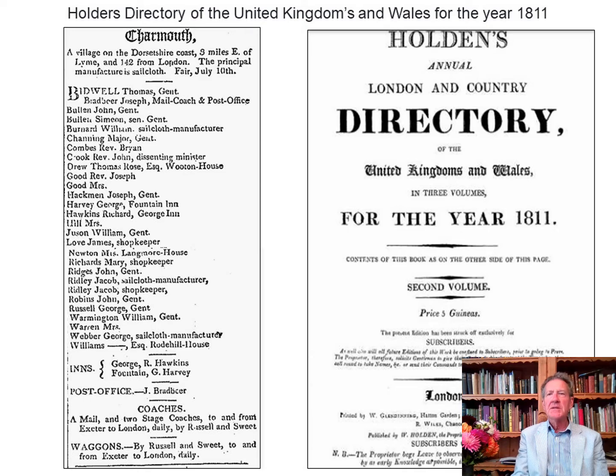The most exciting entry is that for Charmouth entrepreneur Joseph Bradbeer, who was at that time operating both the newly opened post office, which is still there today, and the Mail Coach Inn, where Jane Austen would have stayed. The directory entry highlights the fact that Russell and Sweet were operating wagons and stagecoaches daily from Charmouth.